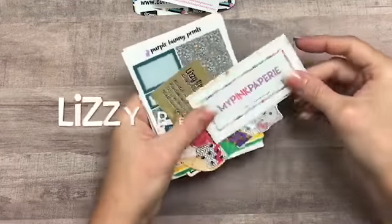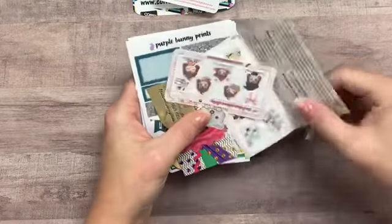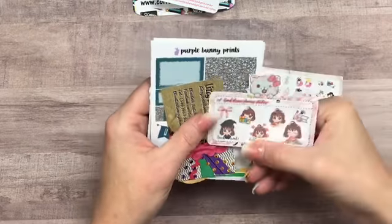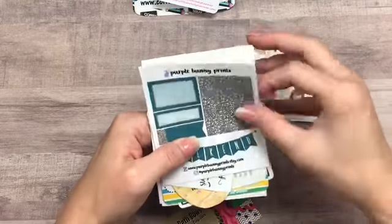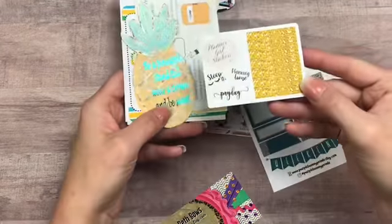It's from Lizzy Beth Bows. She gave a ton of freebies. My pink papery, Planning Geek Designs. There's her card, Lizzy Beth Bows. Purple Bunny Prints. Planner Girl stickers.